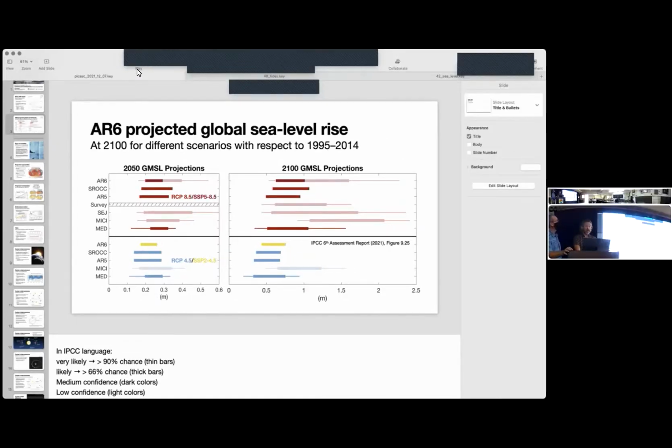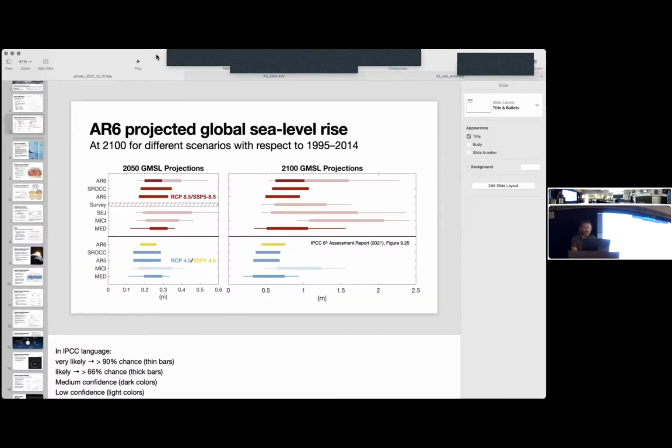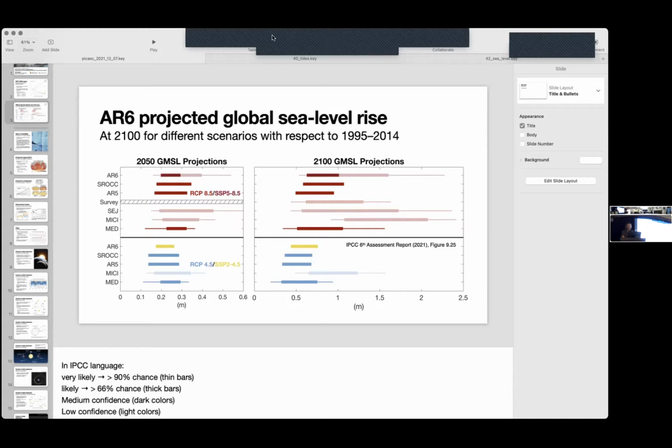But if I hit play, it's not advancing. See, the screen's not advancing. This was working five minutes ago. Apologies, folks, we're going to get this worked out. Sorry about that. Let's see.